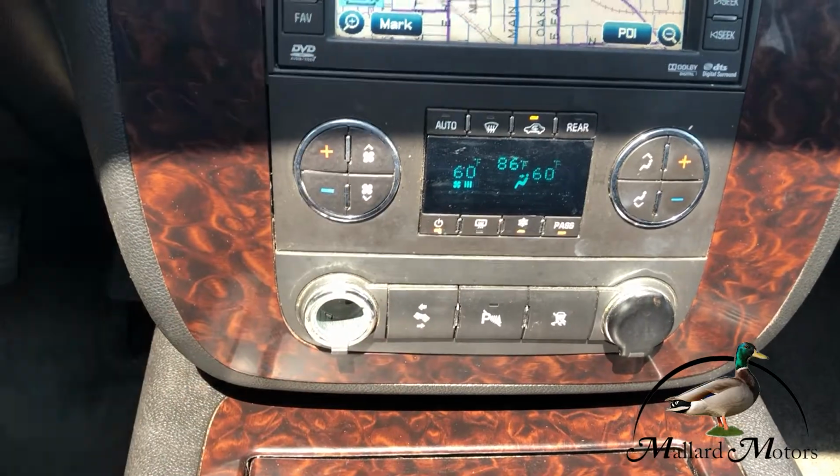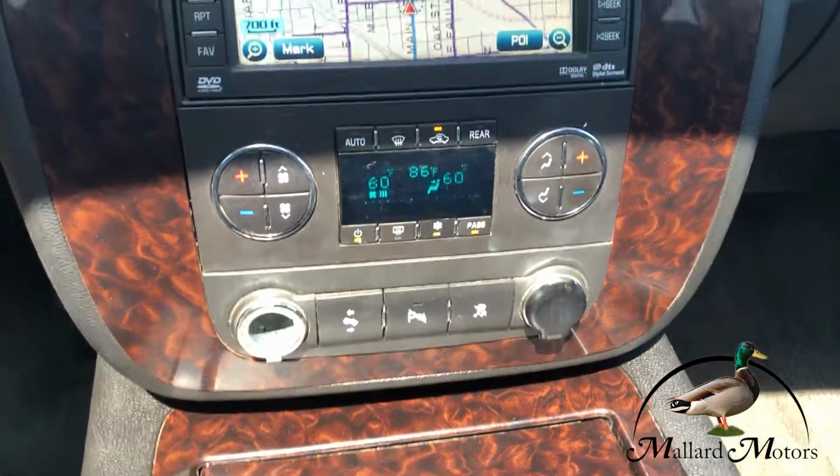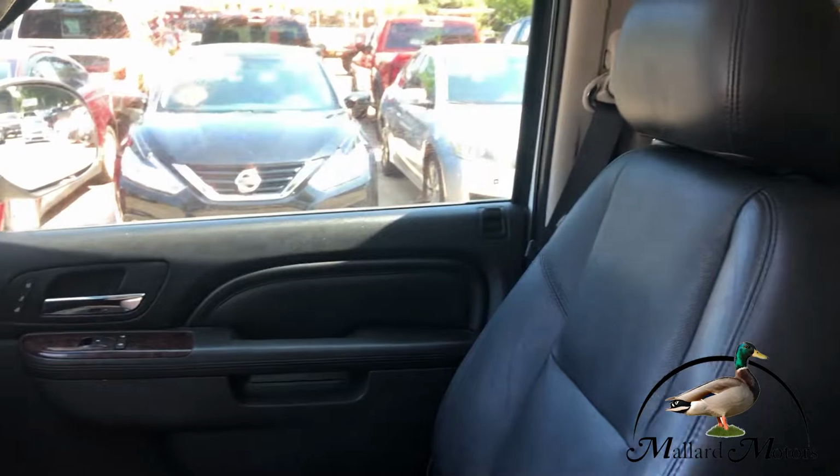Power adjustable pedals for the driver. There's your parking sensor toggle switch right there. Quite a few features.